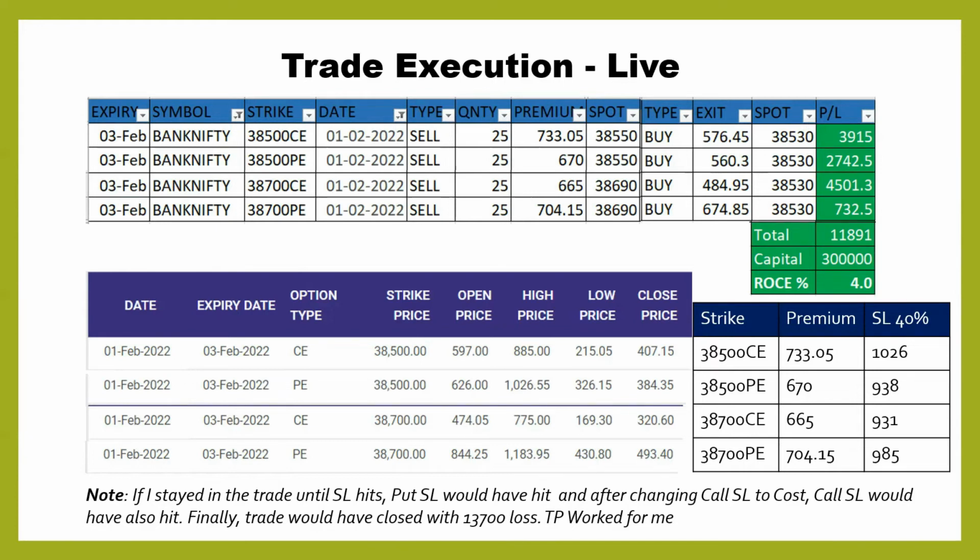So as per the trade setup, I would have changed the open call positions to cost price. This is all as per the trade setup. But what I did is I watched the trade closely along with the budget. I saw on the screen that I had a good profit of around 12,000, 13,000, 14,000. So I didn't want to wait for the stop loss to hit, because if the stop loss hits, it changes the cost stop loss, then if it bounces back again, the call side stop loss would also hit. This is exactly what would have happened that day if I had followed this trade setup.